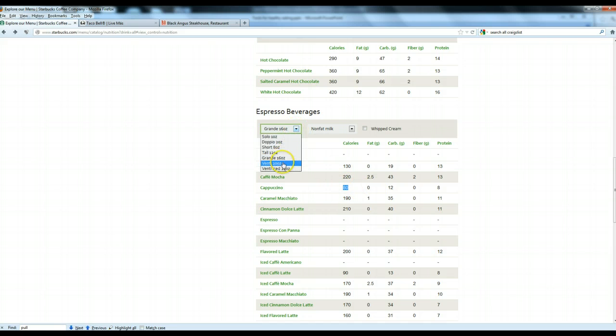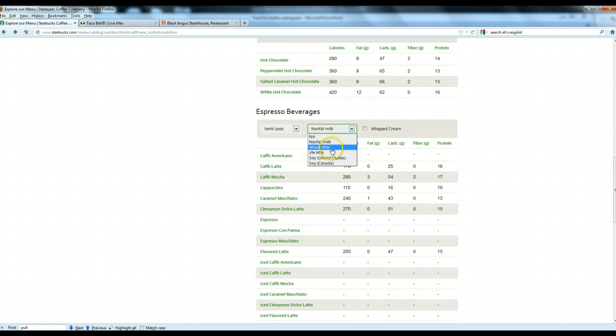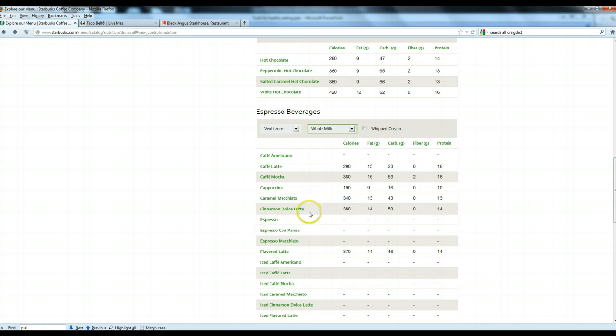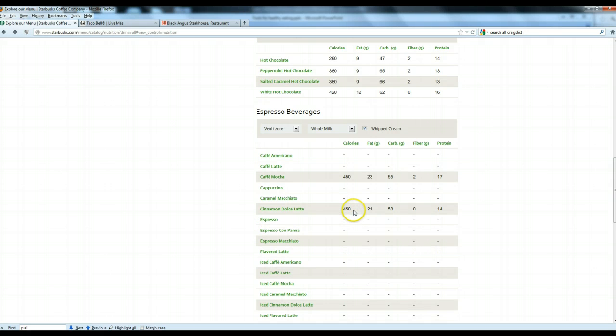Or I can get the venti and have them use whole milk. And let's say I get this dulce latte, 380 calories. Let's say I add whipped cream, 450 calories. So sometimes these little choices make a big difference. So learning to understand and read this nutrition information makes a big difference.